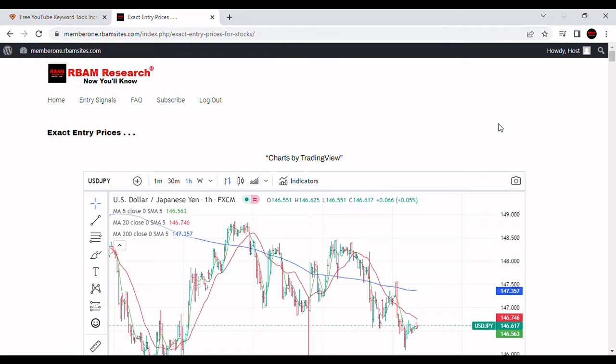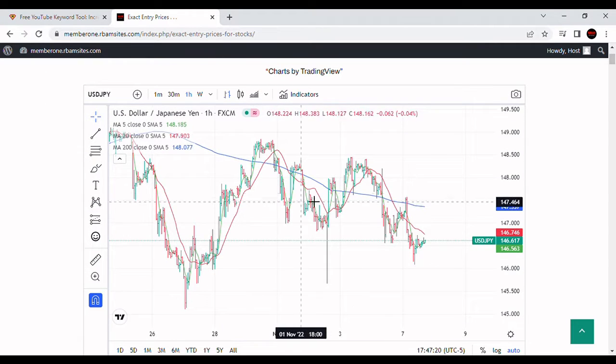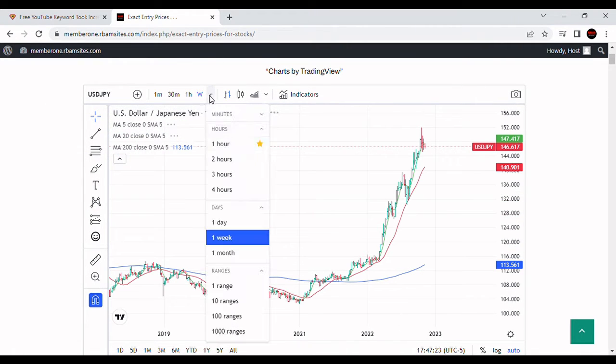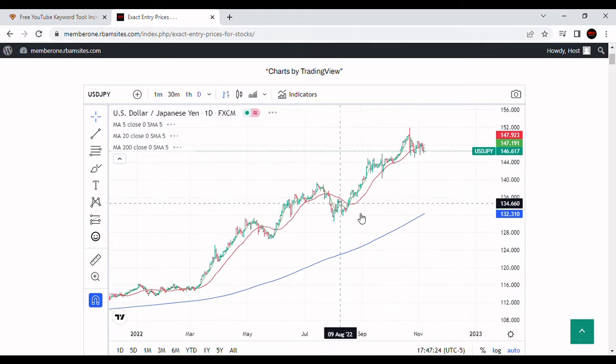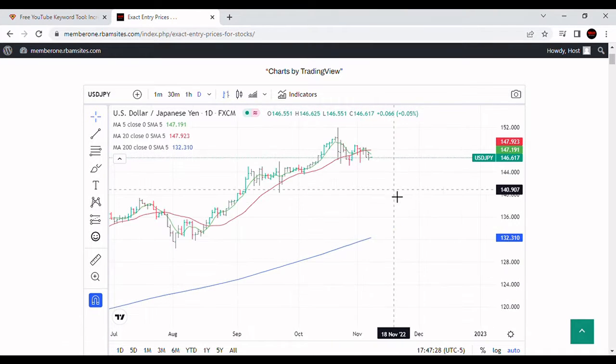We're going to do a video on the USDJPY. That's the dollar versus Japanese yen, US dollar versus Japanese yen. We've got a daily chart here for you. Let's get to that daily chart. We have a daily chart here with a 200-day moving average in blue. And let's take a look and see what's going on with the yen.